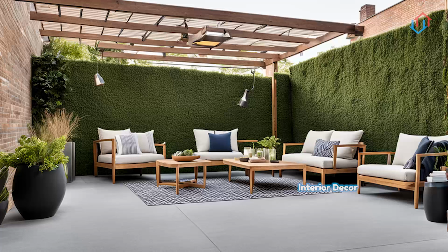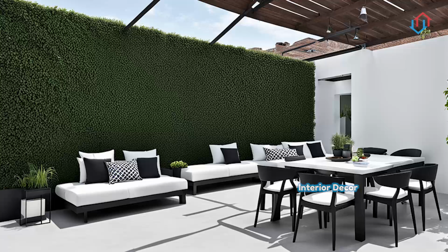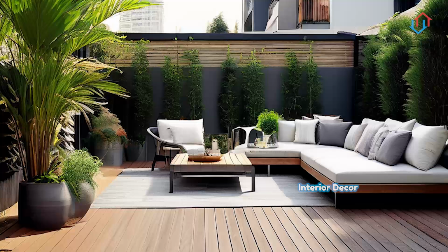Ensure that all items have a designated place and avoid accumulating unnecessary decor. Invest in stylish storage solutions that help you keep the space clutter-free. A built-in bench with hidden storage or a sleek console table can provide both functionality and style. Regularly assess your patio to ensure it remains clean and free of excess items.